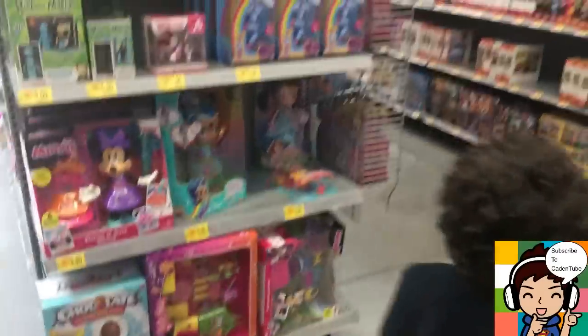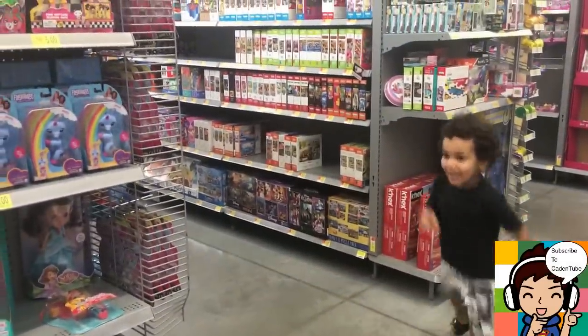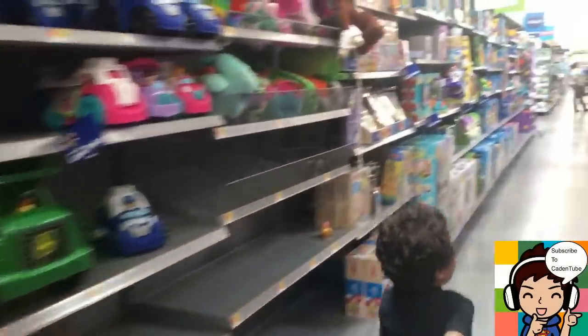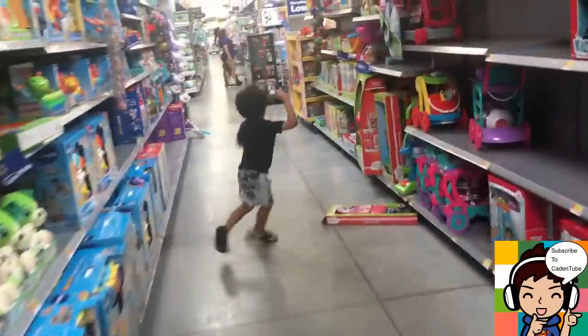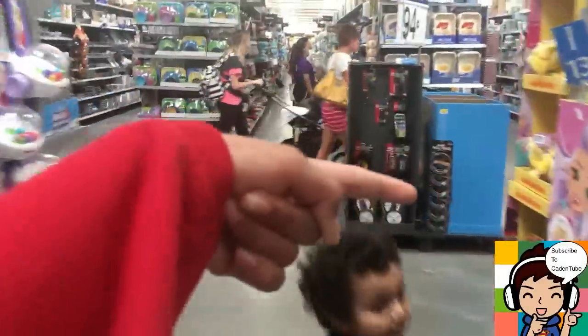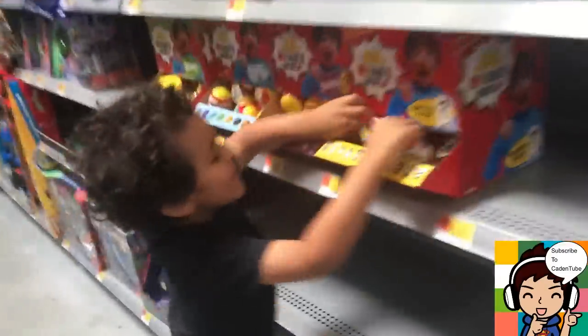Is it down this way? Which way do you think we should go? Let's go this way. Is it down this way? Let's try the other way. Let's see if we find it. There it is! Ryan's toys!